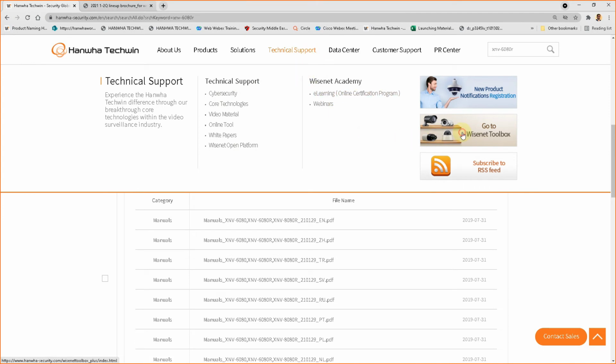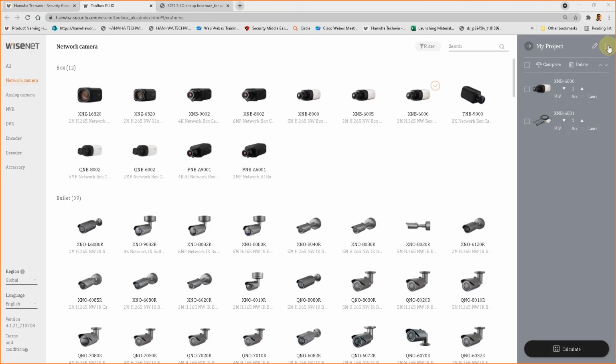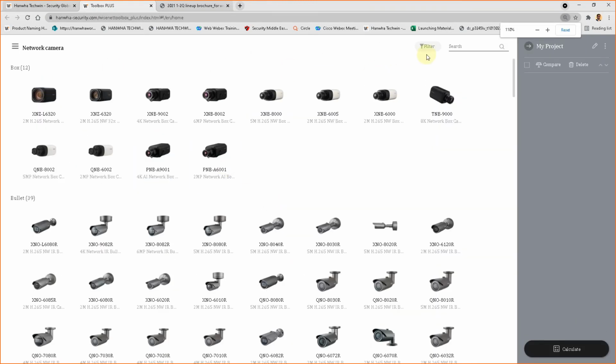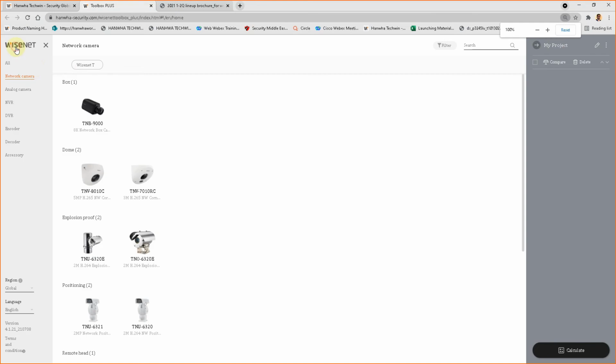This is the full and final tool which you need to know. Okay, Toolbox Plus. Once you open the toolbox, you can start fresh. There is a button here with 3 dots. Click new. Again, let me zoom in and show. Click new, start over. Then if any filters are here, you can also reset all the filters.